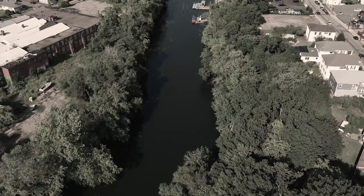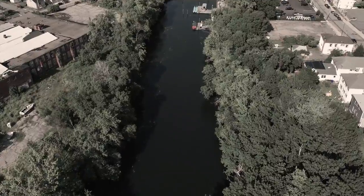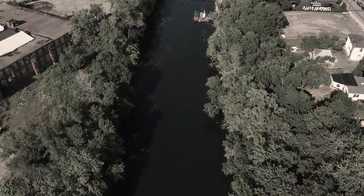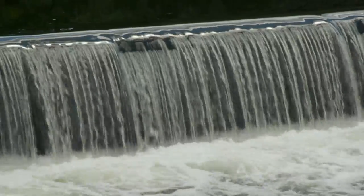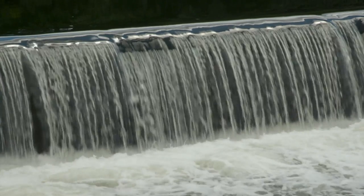Amazingly, nearly 20 years after Project Zap, things got considerably worse. In 1990, the Environmental Protection Agency, or EPA, designated the Blackstone as the most polluted river in the United States. But unlike the visible debris of the past, that distinction came from the unseen pollutants. Things that we're still working on today are other pollutants in the water that shouldn't be there.